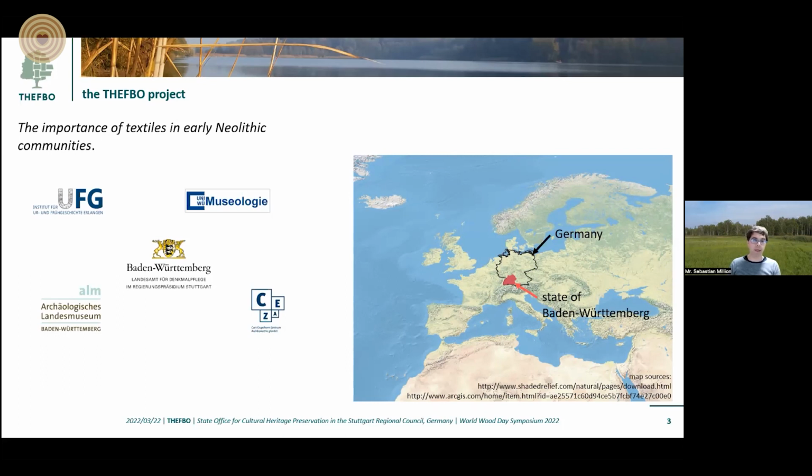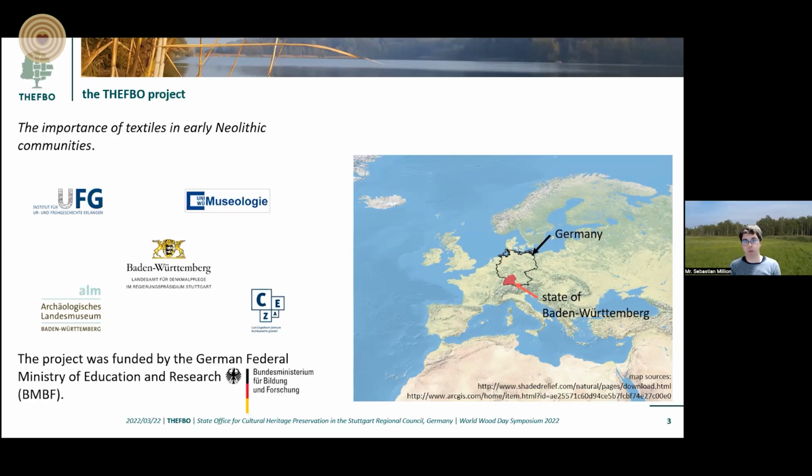The project was led by Dr. Johanna Bank-Burgess, who is responsible for the textile archaeology and is also from the latter named institution. Further analysis on lime bast was conducted by Professor Dr. Siegfried Fink from the University of Freiburg in Germany. The TEFPO project was funded by the German Federal Ministry of Education and Research.